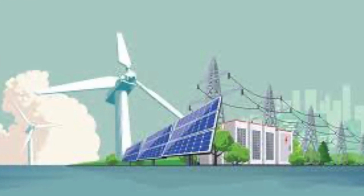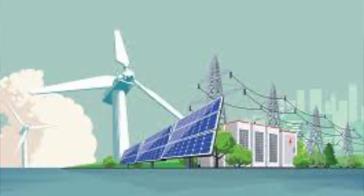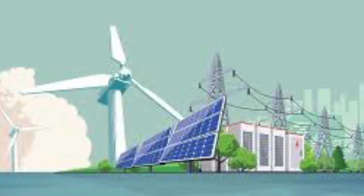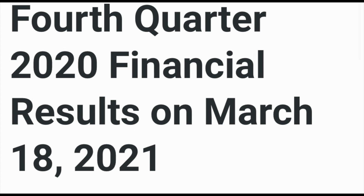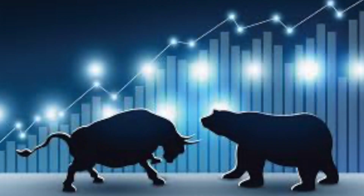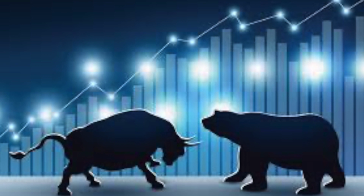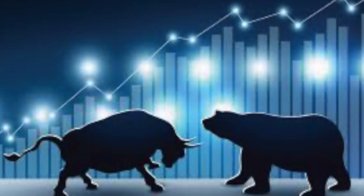But look at this, guys. Here is what is coming with the stock, and this is why I think we're going to have a huge run on this stock for the next few weeks. Fourth quarter 2020 financial results on March 18th, 2021. So usually when you have a company that is doing well like Gevo is doing, the stock is going up. They've already done a stock offering and the stock recovered from that and went right back up. Now getting up to the fourth quarter here, I think you're going to see a lot of pumping on this stock.